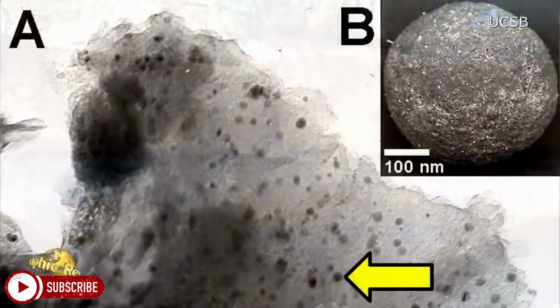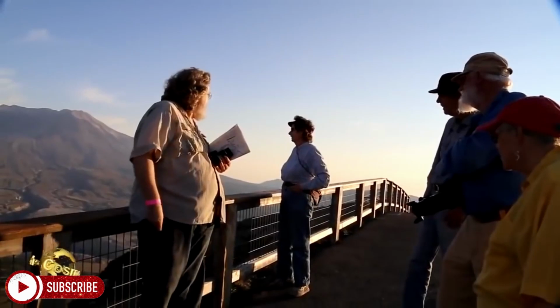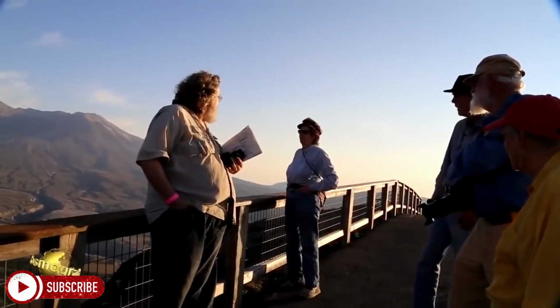So in 2007, this team of scientists looking at this black mat analyzed its constituents, and they discovered that there were nanodiamonds and magnetic spherules and fullerenes. Oh. Yeah, what does that suggest? That suggests a meteor or an asteroid.